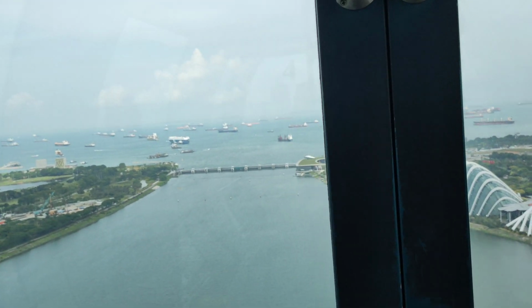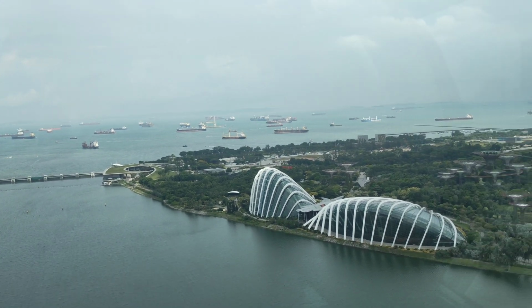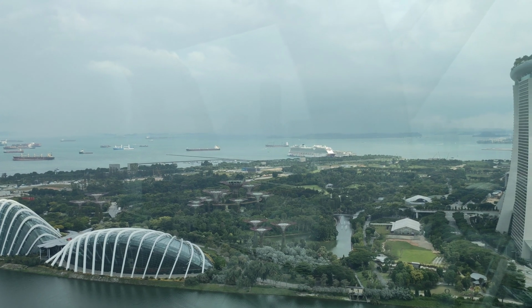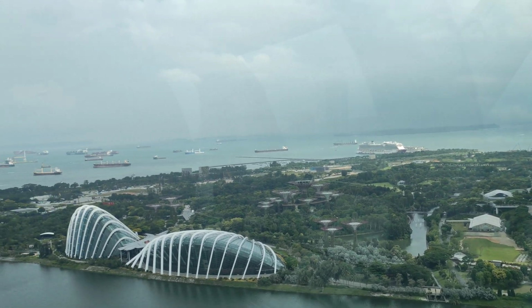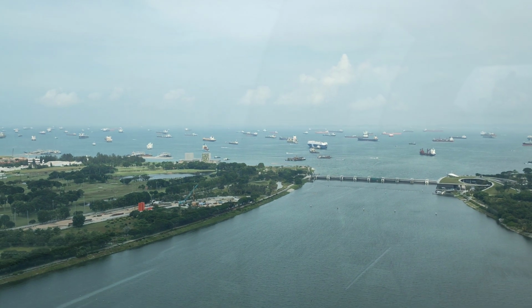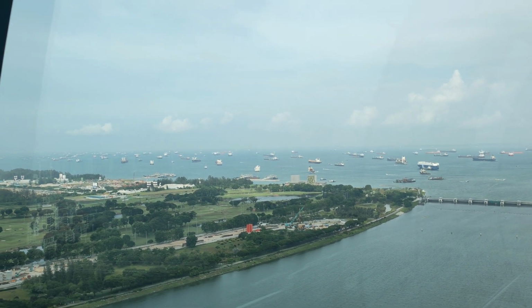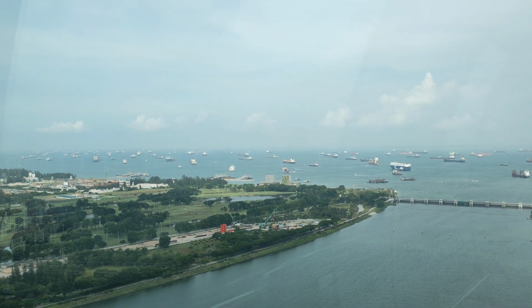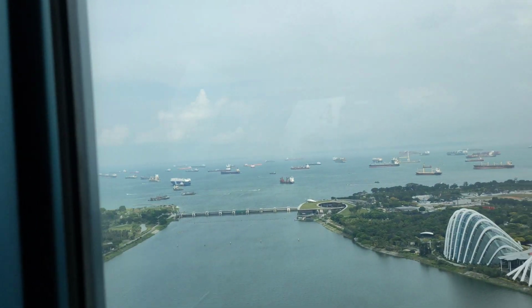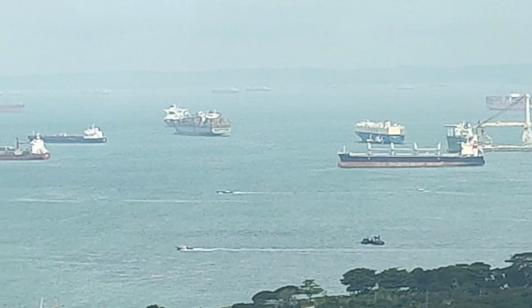So we have come further up, and you can see now more ships. They mostly are oil tankers, and we can more clearly see the crews in the parking there. All the ships lined up very neatly, nicely. The smaller ones more near to the shore, and the bigger ones slightly further. So I just zoomed in.